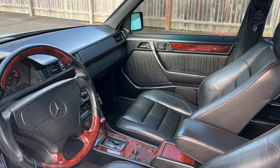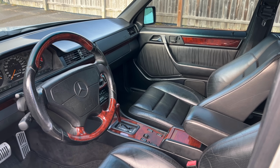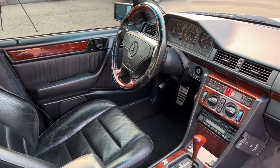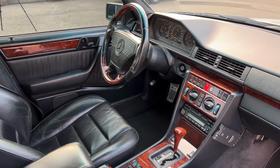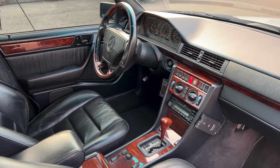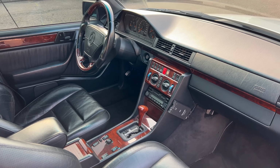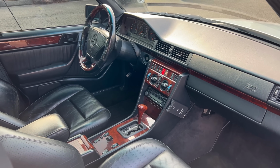But anyway, next up we climb inside the E60 AMG, and in here you're surprisingly not greeted by very many AMG upgrades. You see, back in the day, AMG didn't focus on interior changes and headrests and floor mats. They were all about power, speed, and exterior cosmetic upgrades. In here there's only a few changes from a standard 500e.